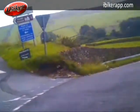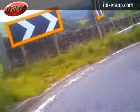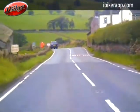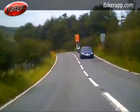Very, very tight right-hander this. You can't see because of the camera angle, but this goes really probably about 100 degrees to the right, all the way around. There's the vehicle that we were following down the hill, down into another left-hand bend. Hazard warning line in the centre of the carriageway still. Okay, still on the A54 towards Congleton.